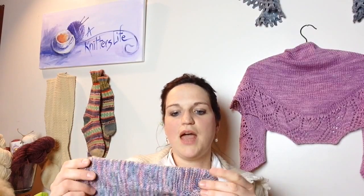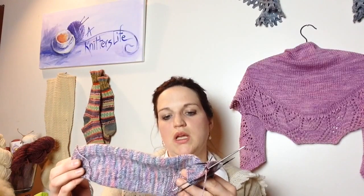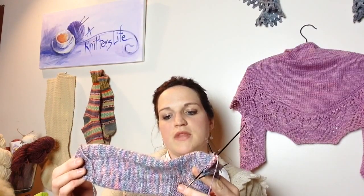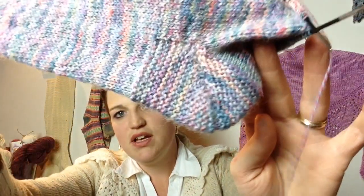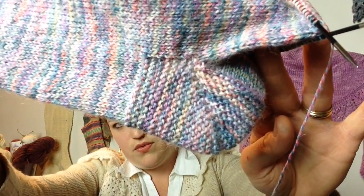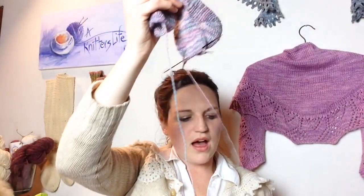I'm curious to see how it will feel and how it will wear in my shoe. But I'm definitely going to try this from now on. So yeah, I think it's good. I'm excited. So, that is that.